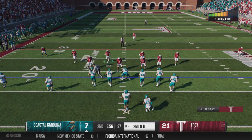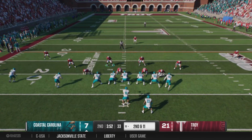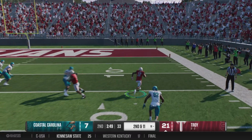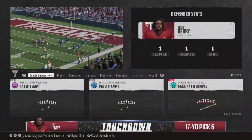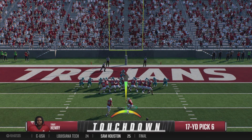Didn't get much done on that first play of the drive. It's 2nd and 11. Dropping back, it's Kim. And that pass intercepted. Takes it the other way. Touchdown, Trojans. How about that D coming up with a play like that?